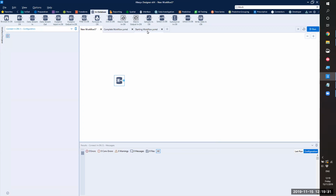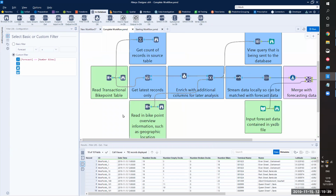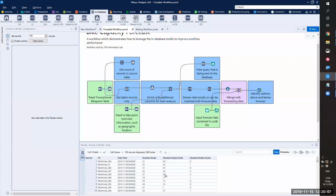So if I look at the starting workflow, if I look at the complete workflow, sorry, I've already run this this morning. So the first thing that we're going to have a look at is the whole thing. You can see it's actually not very long, but it does showcase a lot of the tools that we can use. So the first thing that we need to do is read in the transaction byte point table. And you can see here, we have already specified a connection name. So for our workflow, the connection is AWS, and it says select historic byte point or all of them from the historic breakpoint, and we have a browser afterwards to see the data that we've got.